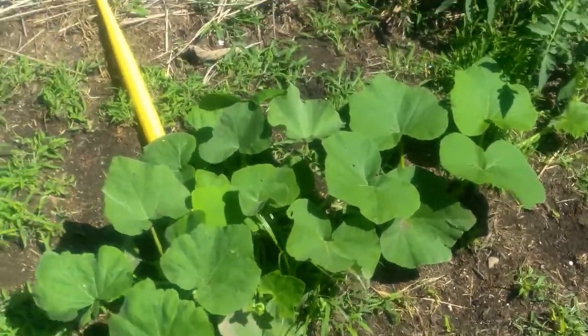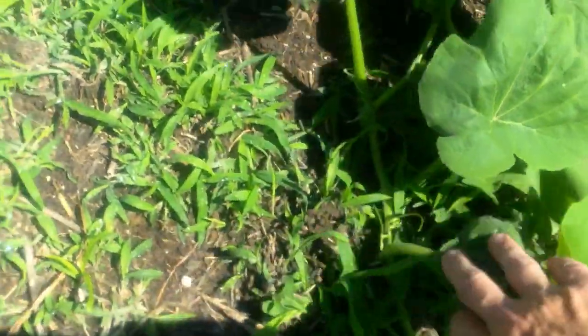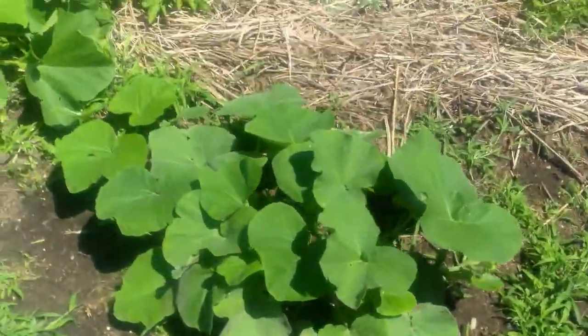This is the butternut squash. I'm pretty sure there's no flowers on it yet. Yep, nothing's opened yet. It's another butternut.